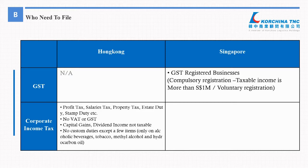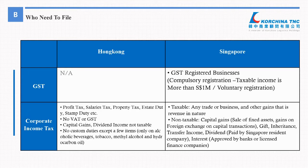Singapore corporate income tax: taxable are any trade or business or other gains that are revenue in nature. Non-taxable: capital gains, sales of fixed assets, gain on foreign exchange on capital transactions, gifts, inheritance, transfer income, dividends paid by a Singapore resident company, and interest approved by banks or licensed finance companies.